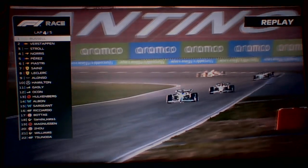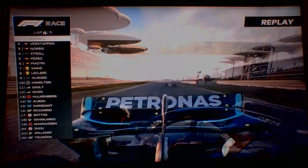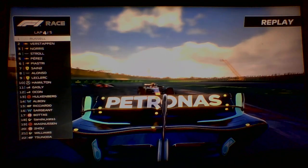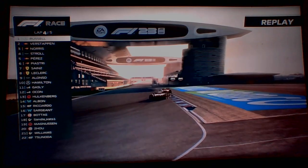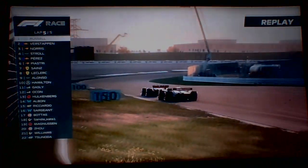Verstappen is in 2nd. He finally gets a better position this year. And it's a high speed race going on. It's a battle between a Red Bull and a Mercedes. Russell is still in the lead. Can Verstappen catch up? I don't think that's possible. As we get to the last lap of the second playoffs race here in China for the F1 23 Cup Series. Here we come into turn 1, turn 2.